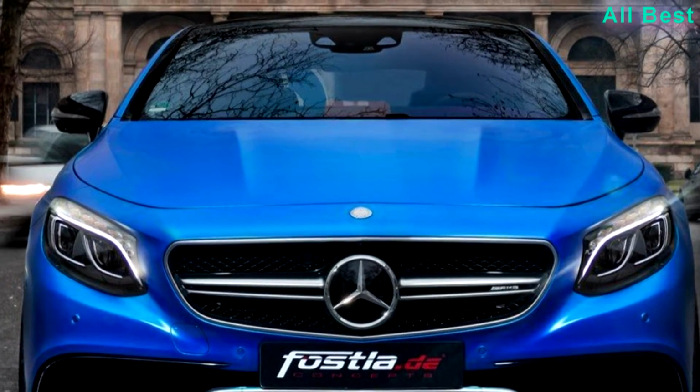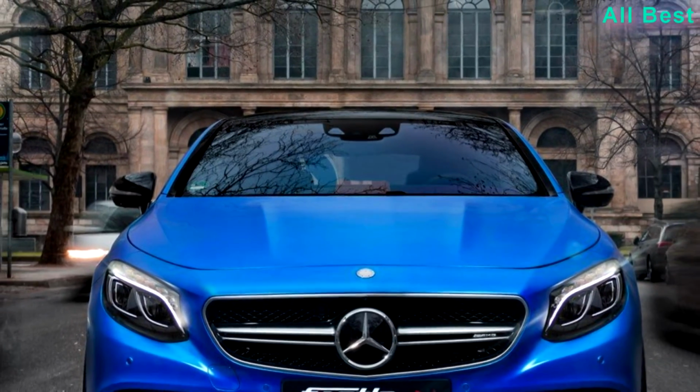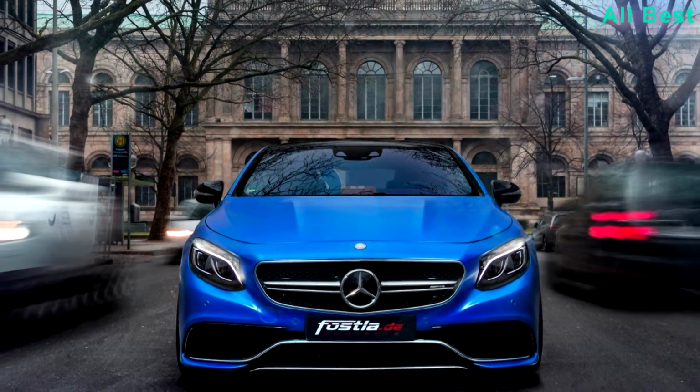While some tuners are more than willing and prepared to drop a bag of aero kits on the AMG S63 Coupe S, this particular tuner's focus is on that bi-turbo V8 engine. Everything else is just icing on the cake.